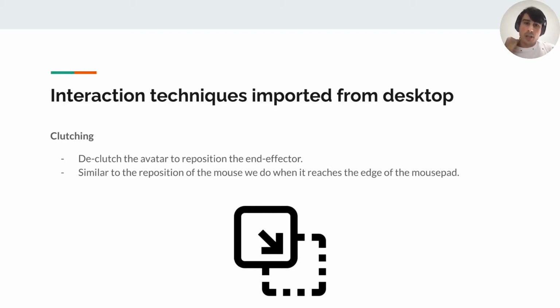And we can do that in the haptic, for example, blocking the movement of the virtual representation of the stylus while, for example, we click a button. So we can click a button, reposition in the center of the workspace, and then we can continue with the movement with the haptic.